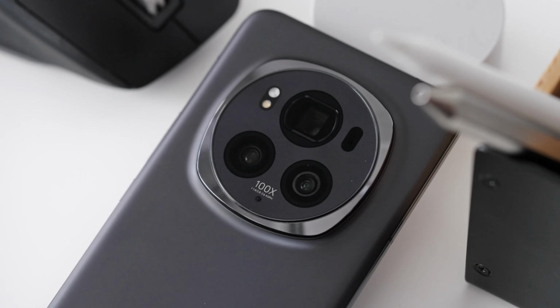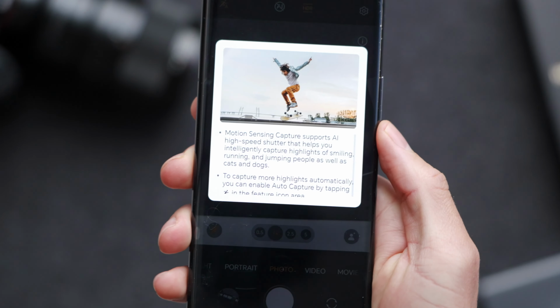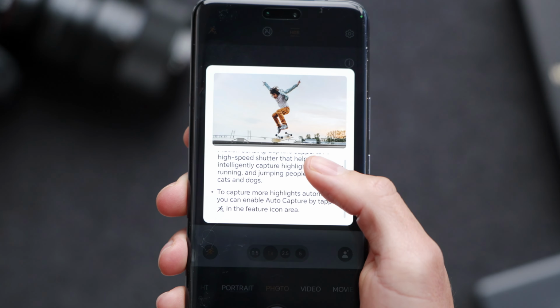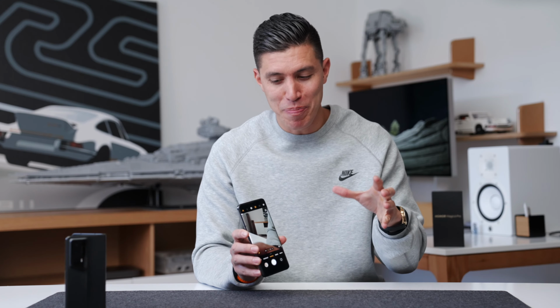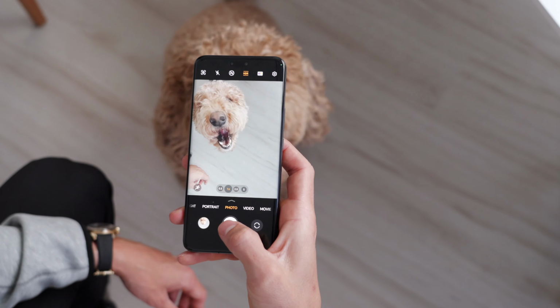Getting to the main selling point of this phone, within that camera, it has something called motion sensing capture. It supports an AI shutter to help capture a specific moment without any shutter lag or blur. Obviously, this works best for fast-moving objects, like when you're playing sports. It actually works for pets, like my doggo Link. Sometimes he's quick when he needs to be.